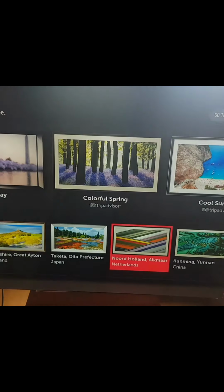China, France, Marseille, Tuscany. Again, amazing color reproduction.